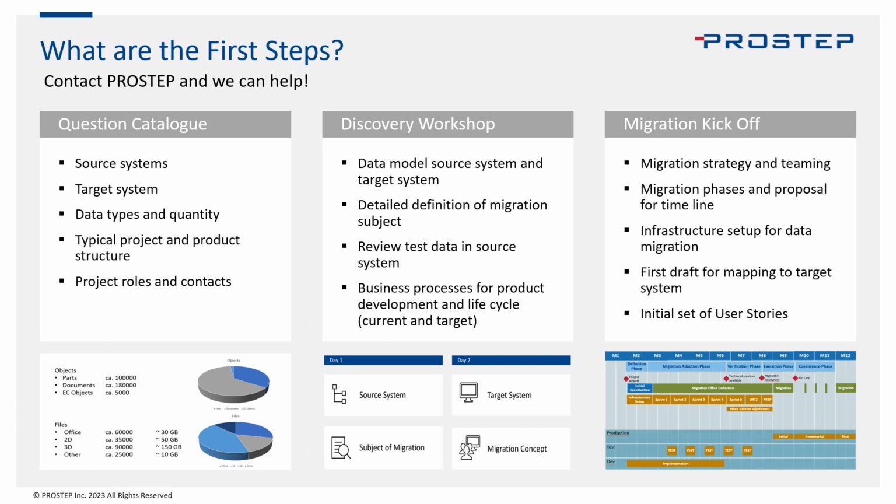That migration then goes into a discovery workshop where we can really look at the data and also evaluate what the mapping, business processes and constraints around that would look like. And then from there, formulate specifications for mapping and process strategy for the migration, as well as a timeline and all the user stories that might need to go into development within the migration kickoff. So in general, this is where we start with migrations.